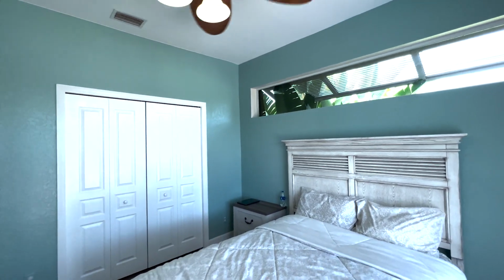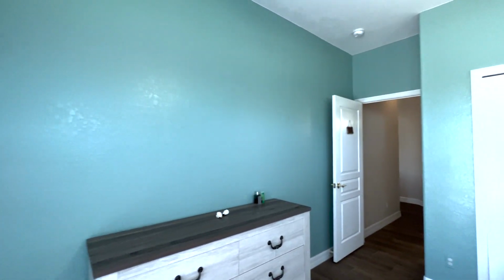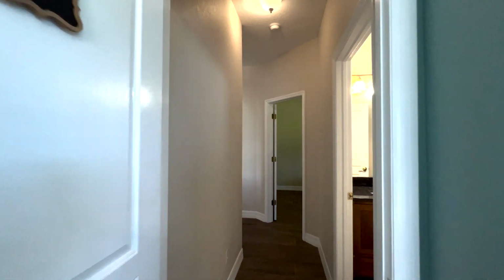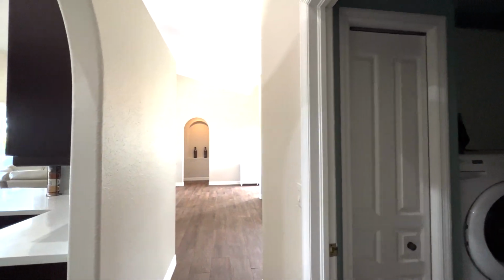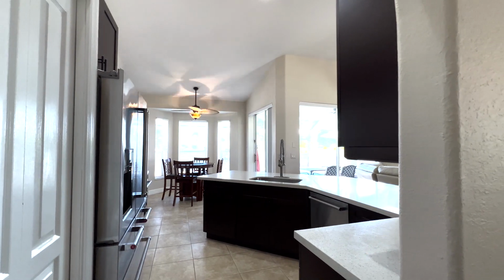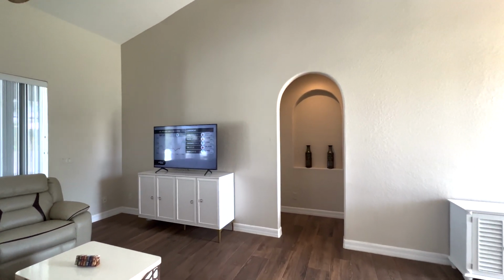One of the things that I like about this room is that you have your slider that leads to the pool. Okay, we'll get to that later. Now let's move back. Over here, there's your kitchen. Let's come back to that later. I'm going to first do the master bedroom and the master bath. Then we'll move to the kitchen and then we'll go out to the pool.